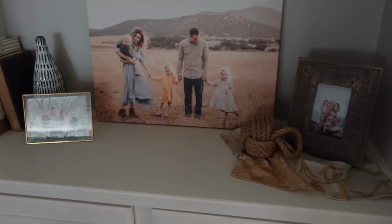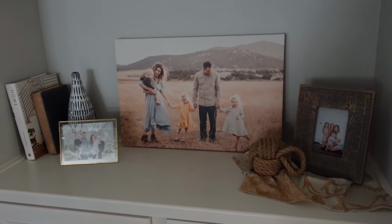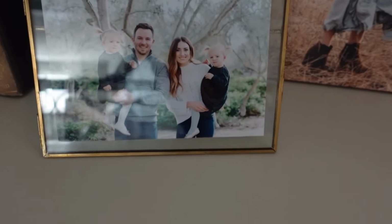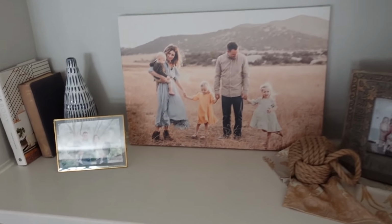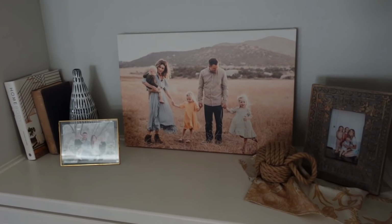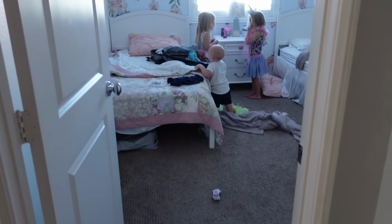But I like this one here just because it's not super, you know, us just smiling like this one. Howard just smiling at the camera. I just wanted one that was a little bit more natural in nature. So I think that's really cute there. So we're just packing right now.